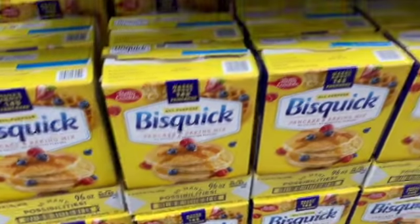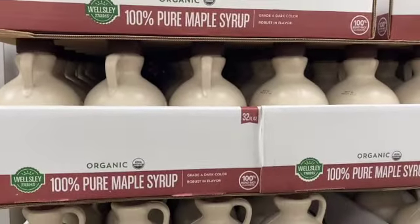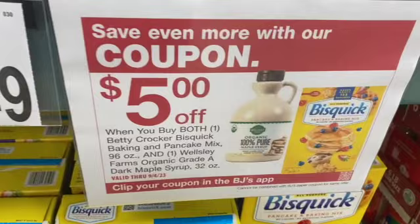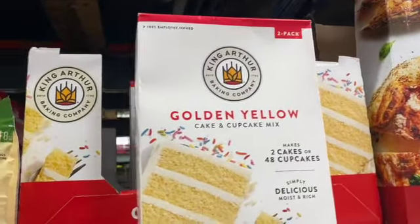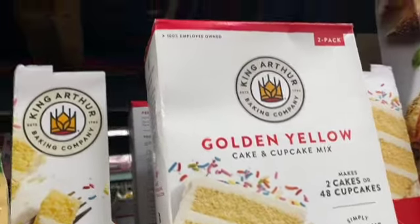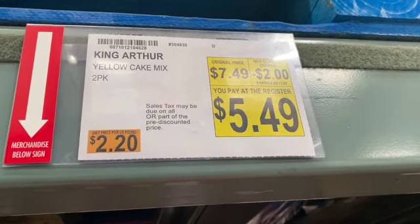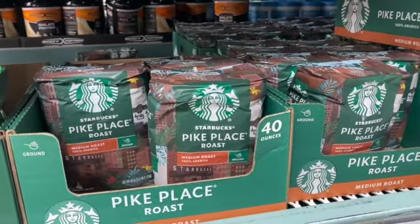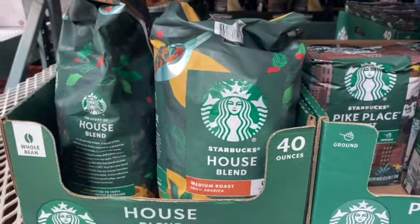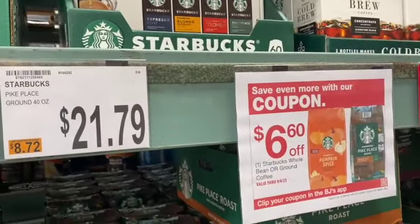96 ounce Bisquick baking and pancake mix. That's regularly $8.49. And they have 32 ounce organic Wellesley Farms Pure Maple Syrup for $12.99. But if you buy both of these, you get $5 off. 40 ounces, two packs of golden yellow cake and cupcake mix. King Arthur makes two cakes or 48 cupcakes. $7.49, take $2 off, $5.49.